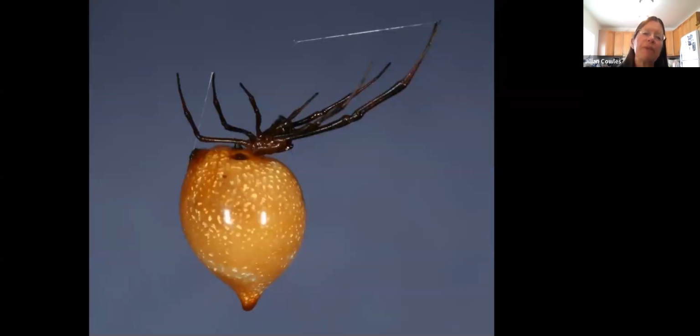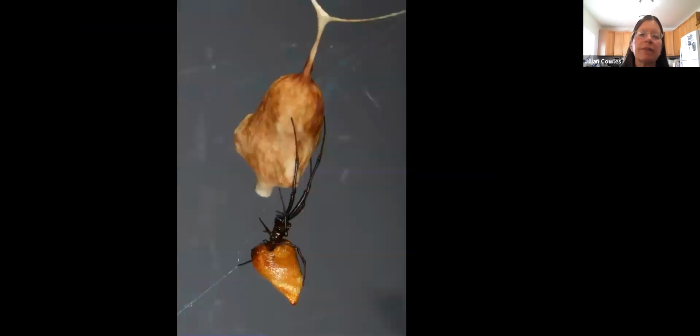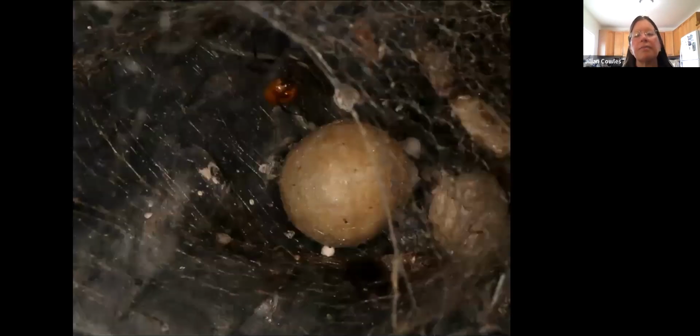Now, before this Argyrodes Pluto lays her eggs, she looks like a little sparkly Christmas tree ornament, enormously fat. But at the end of laying her eggs, she has a slightly shrunken appearance. And so at that point, she's ready to go steal another egg sac. So here's another theft of an egg sac. She's moving it away from the silk entryway.